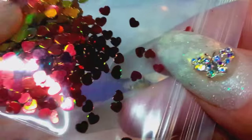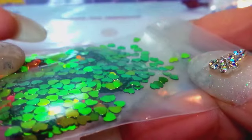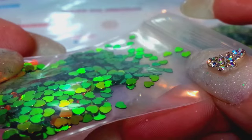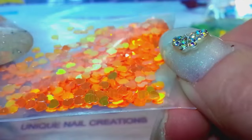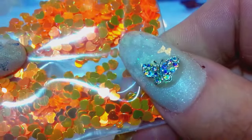And here's some of the hearts. Now these are like a holographic red that color shift. Can you see that? Like a green, but then they're red. Okay. Isn't that cool? Look at that. I love that. And here's some in the orange, and the color shift on that one isn't as intense, but you can see the color shift on those orange ones, like a green.